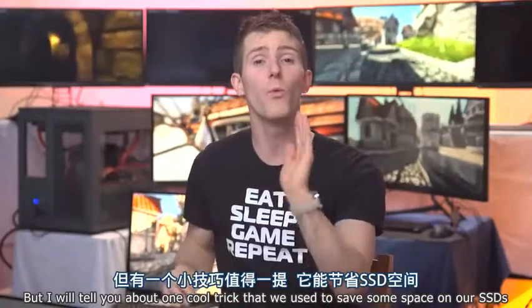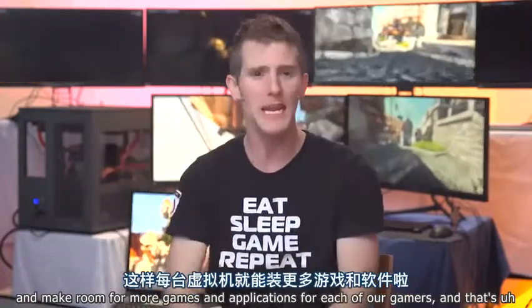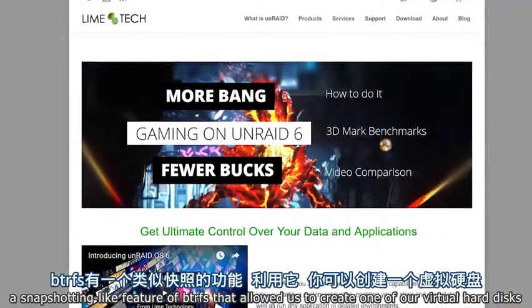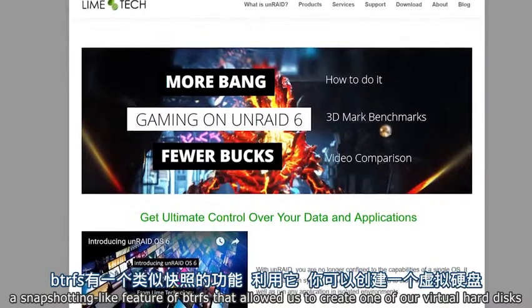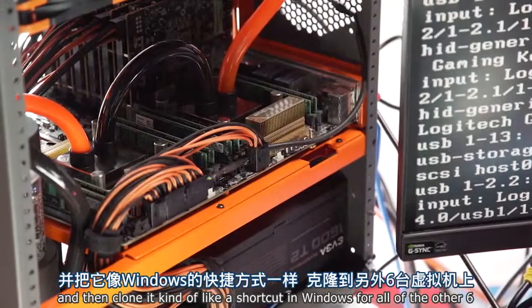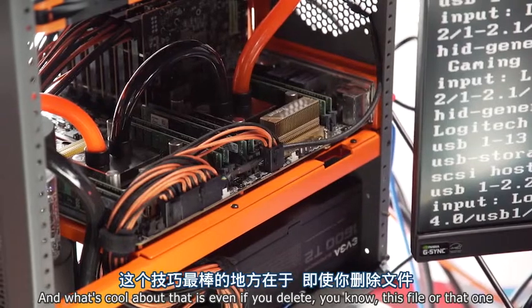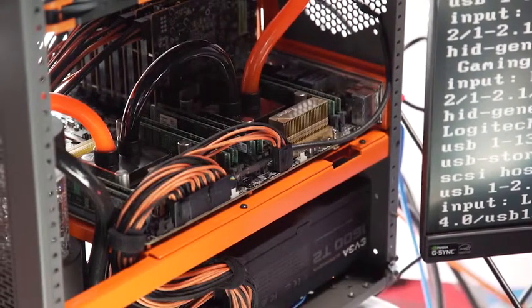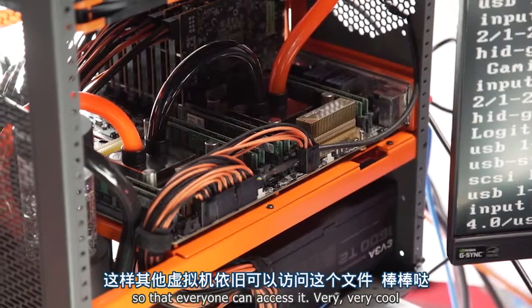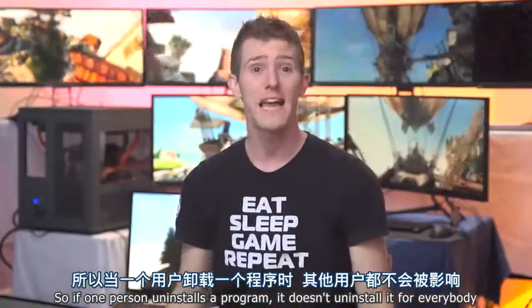But I will tell you about one cool trick that we used to save some space on our SSDs and make room for more games and applications for each of our gamers. And that's a snapshotting-like feature of ButterFS that allowed us to create one of our virtual hard disks and then clone it, kind of like a shortcut in Windows, for all of the other 6, so none of those files get replicated. And what's cool about that is even if you delete this file or that one, the file system is smart enough to know not to actually eliminate the data so that everyone can access it. Very, very cool. So if one person uninstalls a program, it doesn't uninstall it for everybody.